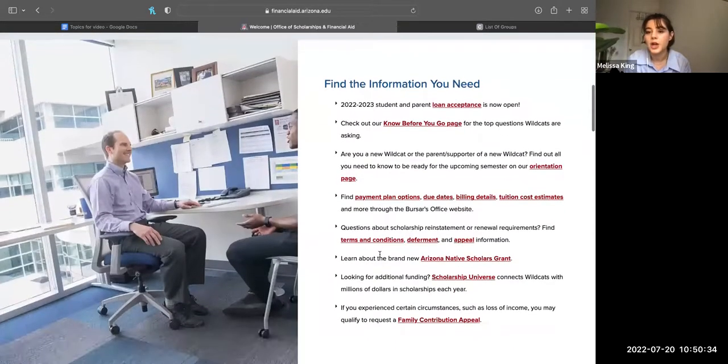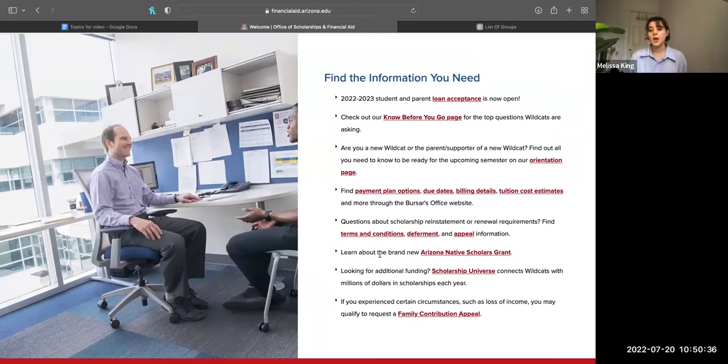You can also look at the different due dates or billing details. You can also look through that at the bursar's office. That basically just shows you what you owe. You can also pay it through there, that sort of thing. Just having it all in one place is really, really helpful.